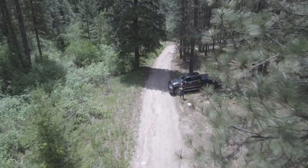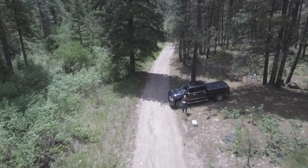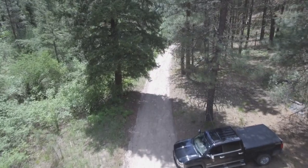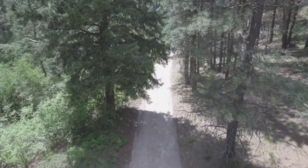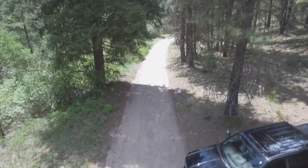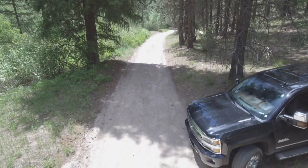The particular property is a 40-acre parcel that has a 2,400 square foot log home and a separate barn. The property is bordered on 3 sides by the Boise National Forest.